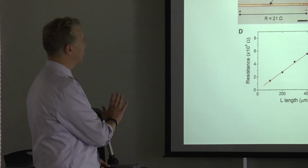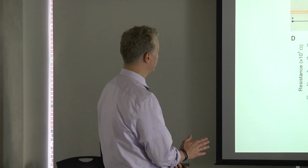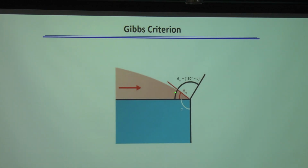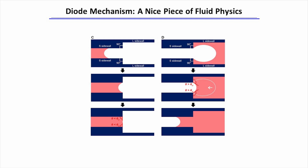So this diode structure turns out to be really wonderful, and you can ask yourself, well, what's going on? Why does it even work? There's something called the Gibbs Criterion, which basically says fluid gets stuck at edges. That's well known in fluid mechanics, until you hit a critical angle. So there's force balance arguments that say this drop will not go over this edge until I exceed this critical angle.